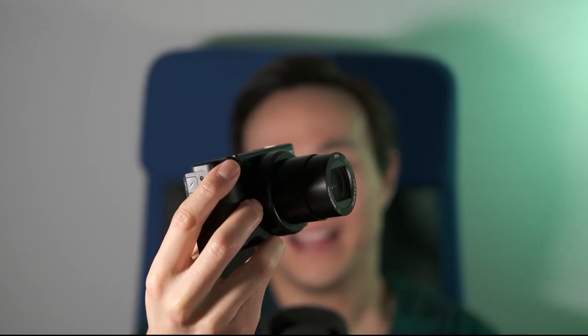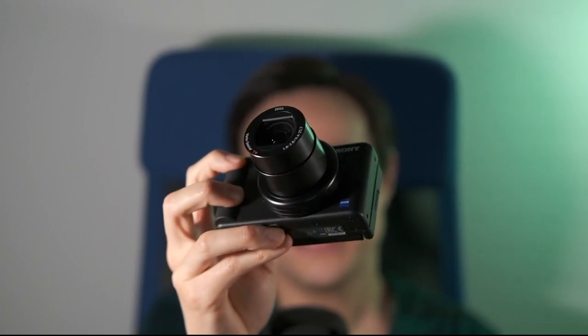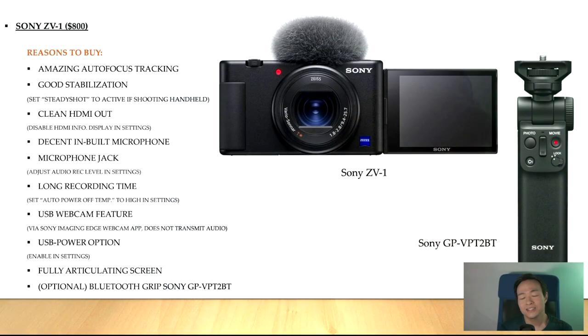This little boy has so many features built into it. It almost defies the limitations that we expect from compact cameras altogether. Let's look at some of its features, shall we? The Sony ZV-1 comes in at around $800 at the time of this video.